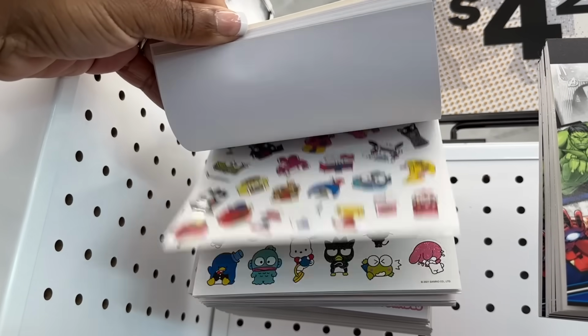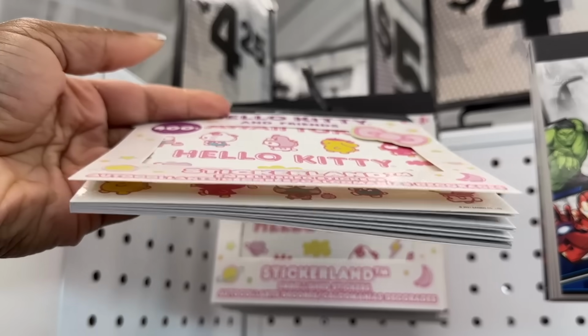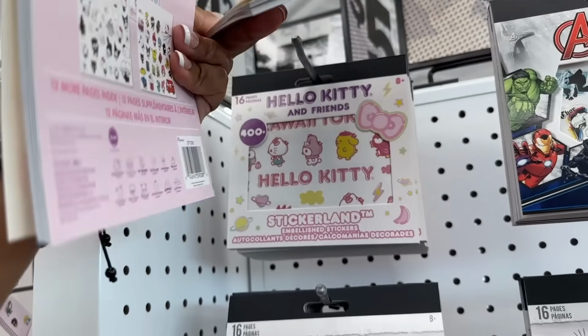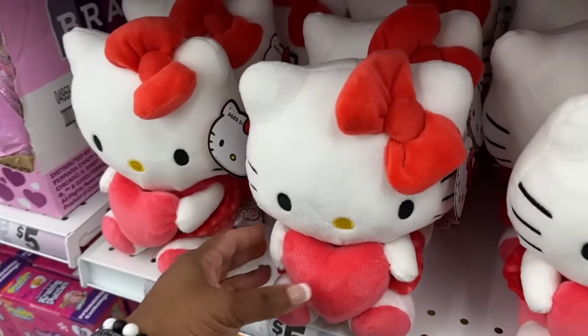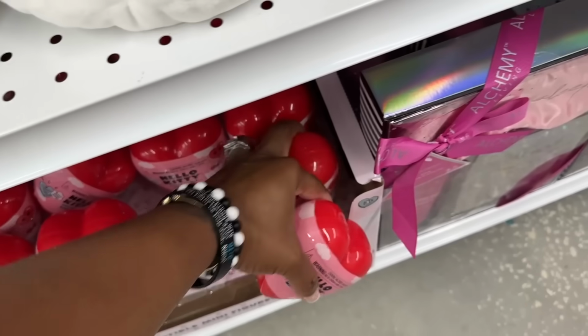Got more stickers here. I ain't gonna get this one though, because everybody been flipping through it and it's all bent on the edges. Look, how plushy. I can't even get to the register. I keep finding Hello Kitty stuff. I'm trying to make my way there. It's a collectible figure in these. I'm gonna get her two of these.